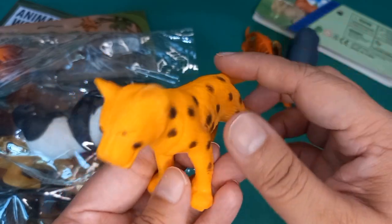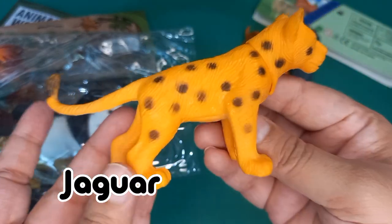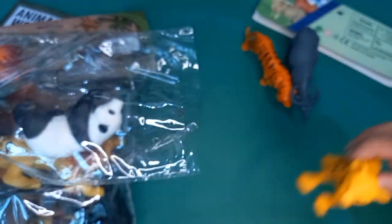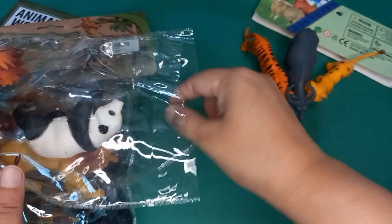Next we have a jaguar. A jaguar belongs to a cat family. They are big cats. Jaguars can hunt very deadly.